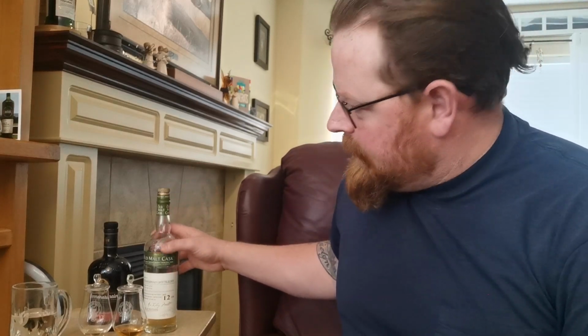This time we're gonna do something a little bit different. As you can see, I got over here two different Bunnahabhain 12-year-olds. One is the official bottling from Bunnahabhain Distillery.